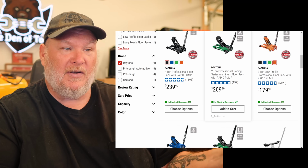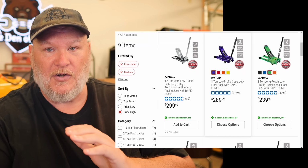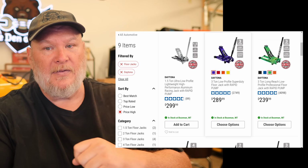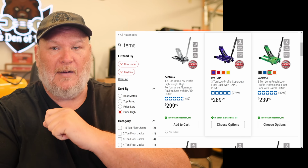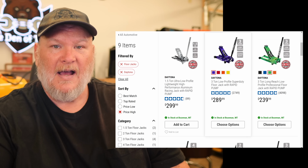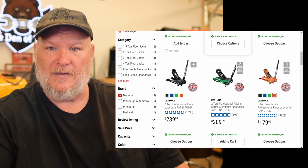Anyway, there you go. I'll be honest, I love the Super Duty. If you're going to use it all the time, get the Super Duty with the 3-year warranty. Other than that, I highly recommend the low profile long reach. It's my favorite jack other than the Badlands. And then, of course, if you're lifting really big, heavy stuff, you need the 4-ton.